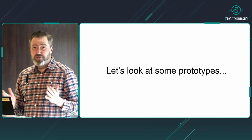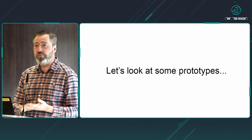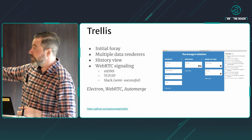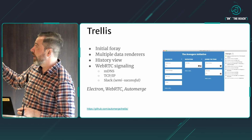So we've been doing this for about 5 years. We started with very rudimentary things, and we've been moving along. So let's take a little look at some of the prototypes we built. This was our very first experiment. It was called Trellis. It was a Trello clone.